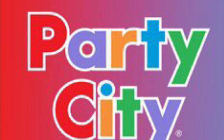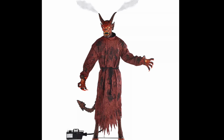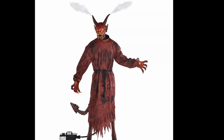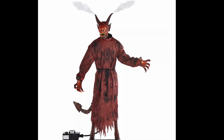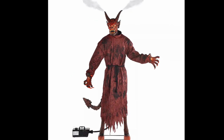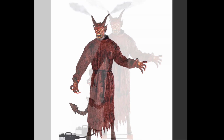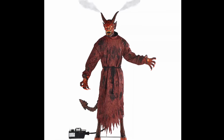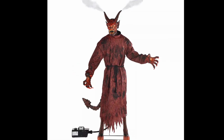So the first one we're going to discuss is the Lava Demon by Seasonal Visions. This was the first animatronic that I was made aware of. My friend Andrew, Mr. Halloween Haunter, sent him to me, and we both just totally geeked out over this one. This was a really awesome prop.